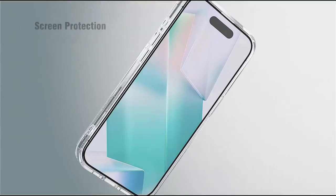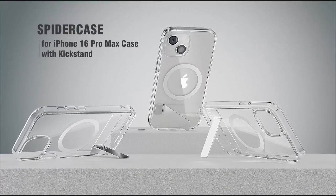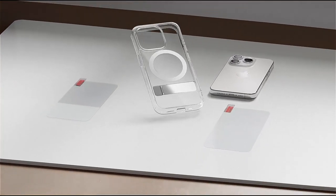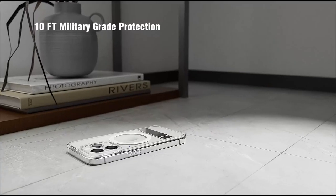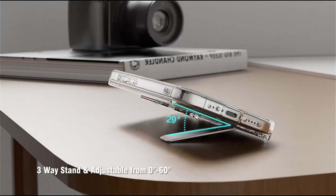This case isn't just stylish, it's tough too. With military-grade shockproof protection, it has survived drops from heights of up to 10 feet, thanks to its sturdy PC back and flexible rubber bumpers. Plus, the 1.5-millimeter lips over the camera and screen safeguard against scratches and dust. Included are two tempered glass screen protectors for added peace of mind.